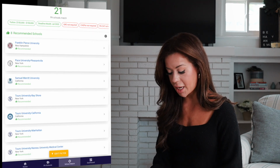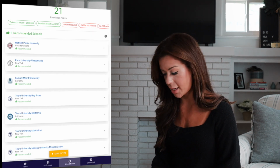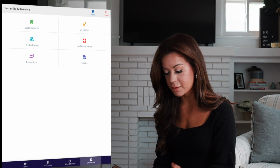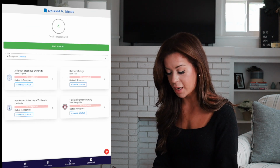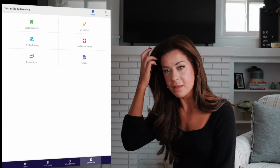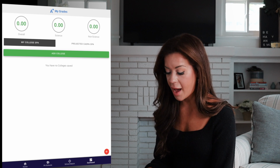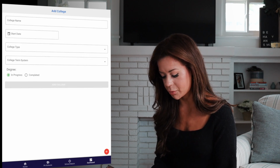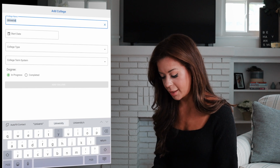So if we go to the dashboard that's located in the bottom right-hand corner of the page, then we can see the saved schools, which we've already discussed, the status bars. We can see my grades in particular. With this page in particular, we can add a university, add a college. Say I went to the University of Long Beach, so I'm just going to add that here.